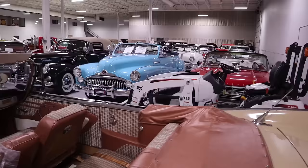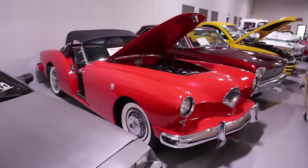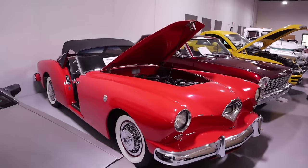That's why I love coming here. It's like every single one of these cars, in my opinion, could take best of show at a lot of the car shows I go to. They're pretty incredible. I guess it depends on what the category is and what they're judging on.